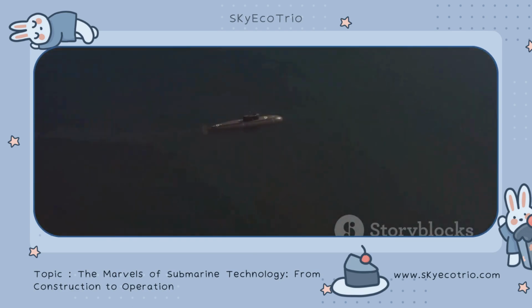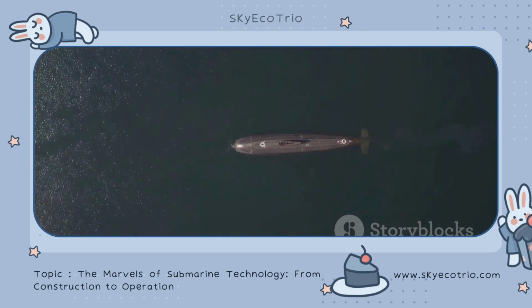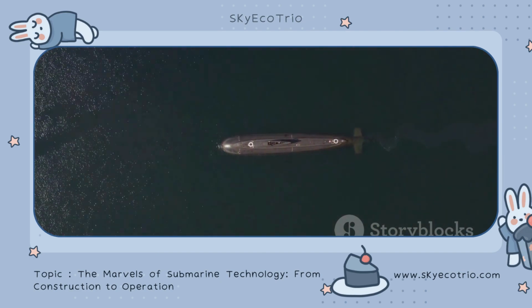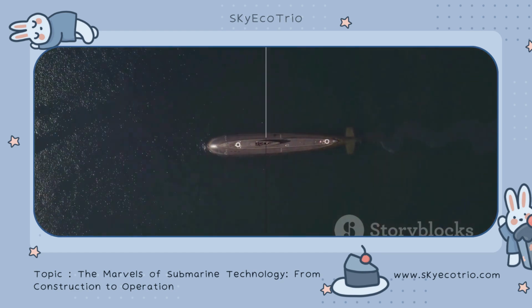From the cylindrical hull to the internal pressure hull and the intricate ballast tanks, every element of a submarine's construction contributes to its ability to operate in one of the planet's most extreme environments. These components come together to create a vessel capable of exploring the ocean's darkest depths. And that, my friends, is the making of a submarine.